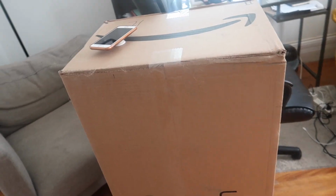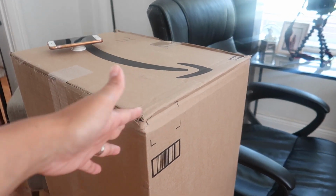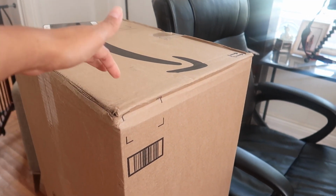You're growing too fast. Look at this giant package that I want to unbox for you guys. This is something that I've wanted to order for some time, and I'm really glad I finally took the plunge and ordered it. So stay tuned so I can show you guys what's inside this giant box. And today is Monday as well, so it's also inventory day.